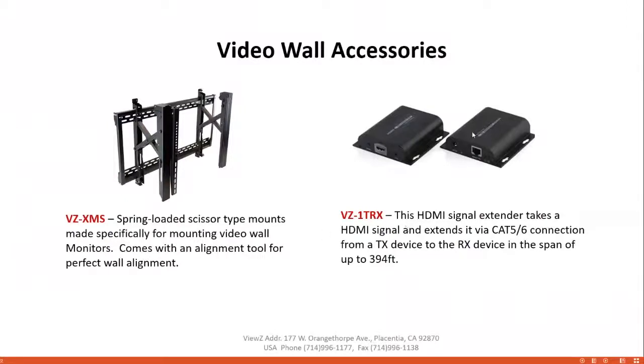One TRX, which I was explaining earlier, is an HDMI extender that goes from HDMI to Cat5 or Cat6 in between, and then goes back up to HDMI. Actually, I said 370 feet was the maximum distance, but that's actually 394 feet maximum distance. So it extends the range a lot longer than your typical 50 feet for HDMI. So we do have these also available.